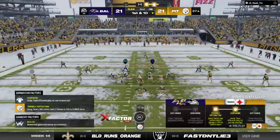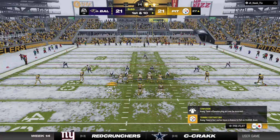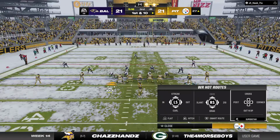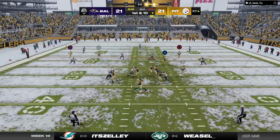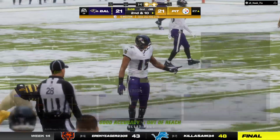Let's go now. Check smash. 18 ready. Throwing on first down, Weston. And he slings one that's incomplete.